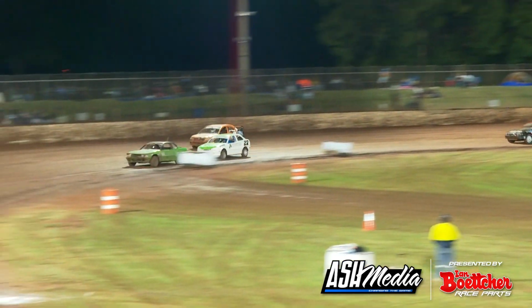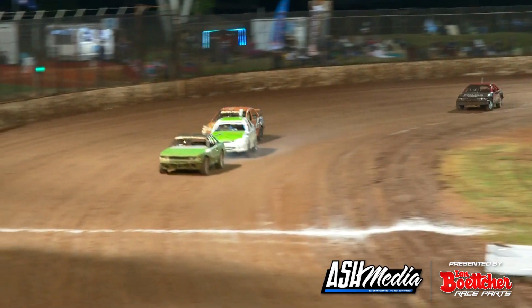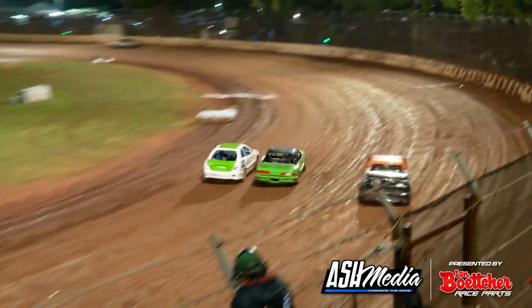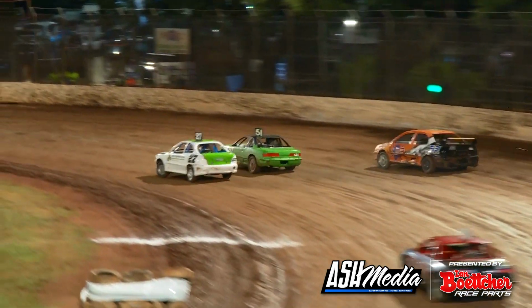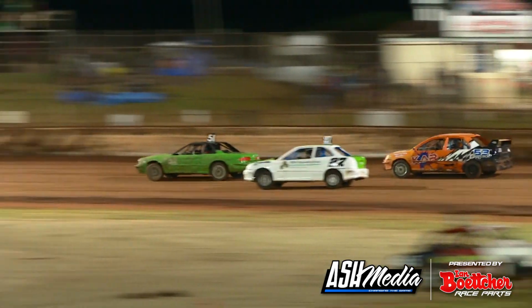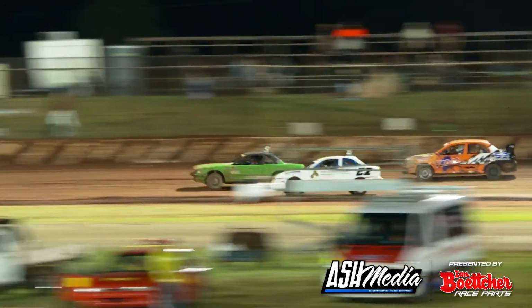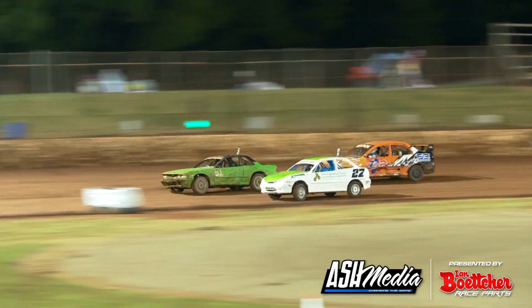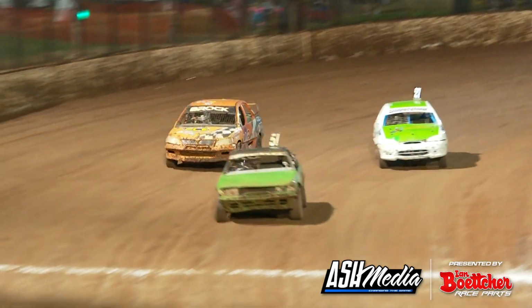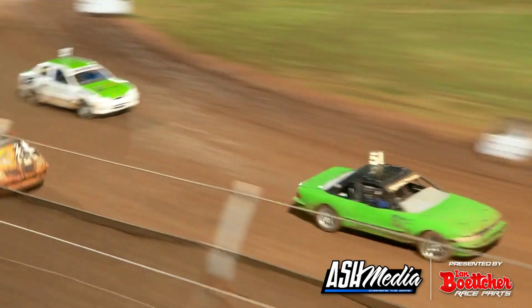It doesn't work. The one on the outside is Brock Hancock. Hancock looking for the drive up high. Down on the inside it's Josh Rigby. Andrew Pickering fights back as they go down the back straightaway. Three abreast around the western corner. Andrew Pickering is still the race leader. Josh Rigby hammering away on the inside and Brock Hancock on the outside.